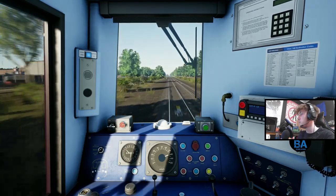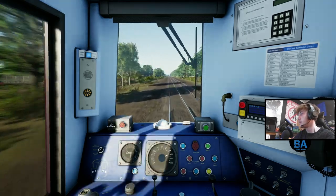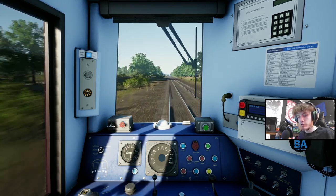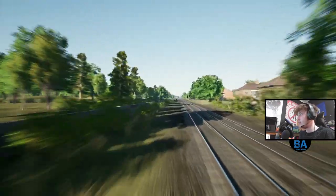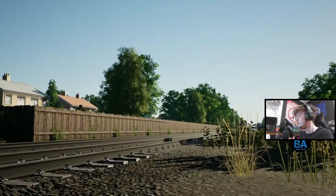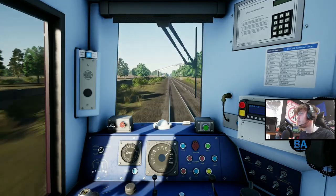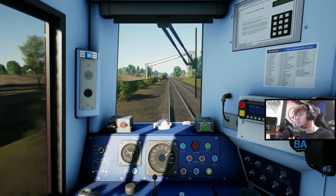I've got a double yellow. That might just go, yeah, there we go, it's done that. Signalling is slightly peculiar on this route. Let's get a flyby shot. Let's go ahead and watch the train whizzing by. There we go. There it goes, as we then pass through Attenborough very shortly. Doesn't take too long.